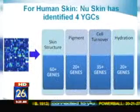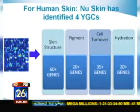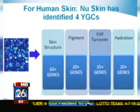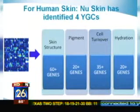And if I can show the next slide, you see those 4 youth gene clusters that Nuskin has patented, along with Stanford and Harvard and Purdue universities. That's where most of our research is being done. And we also have about 115 scientists in our own company that are doing this research.